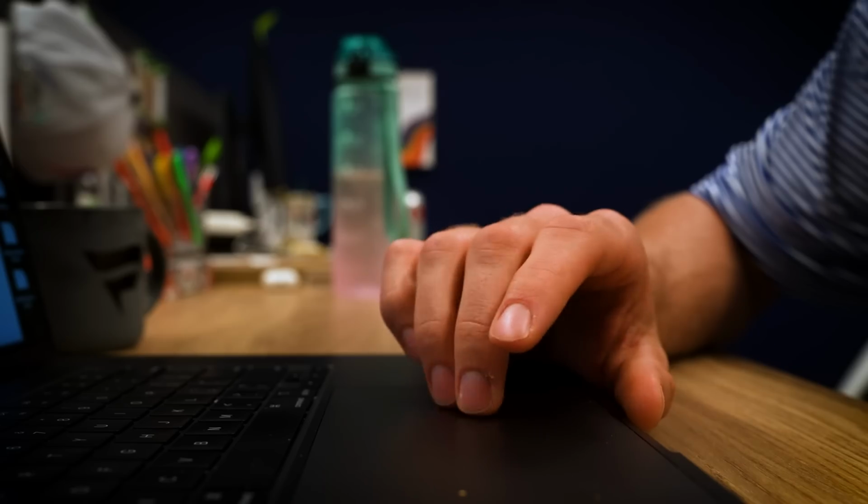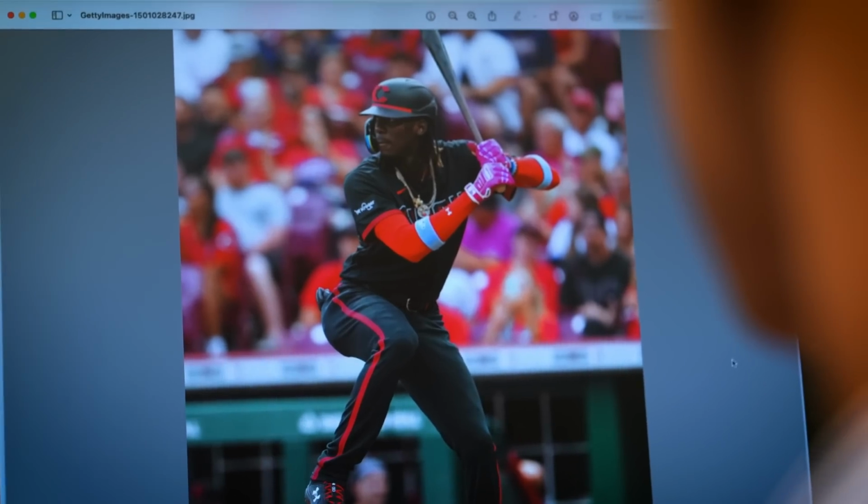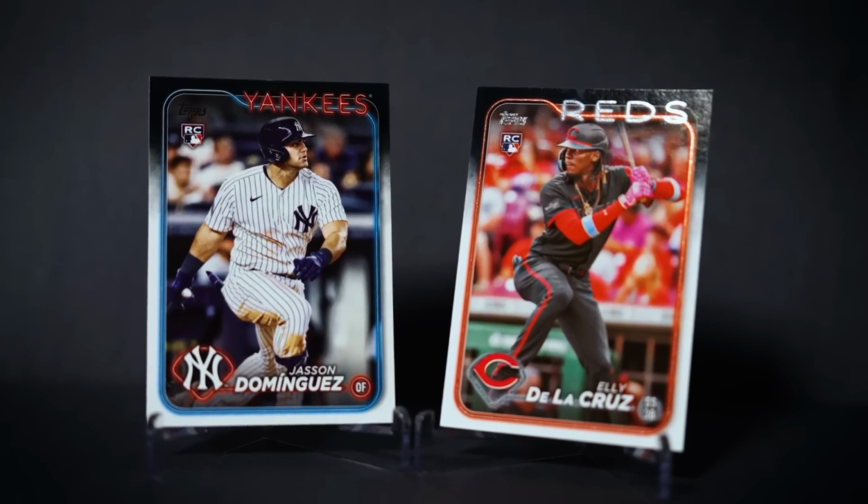When selecting images, the thought also is, if this was my card, if I'm Ellie De La Cruz or Jason Dominguez, would I want this image to be the card that I see, that people are handing me to autograph? That's always a thought in the back of our heads.